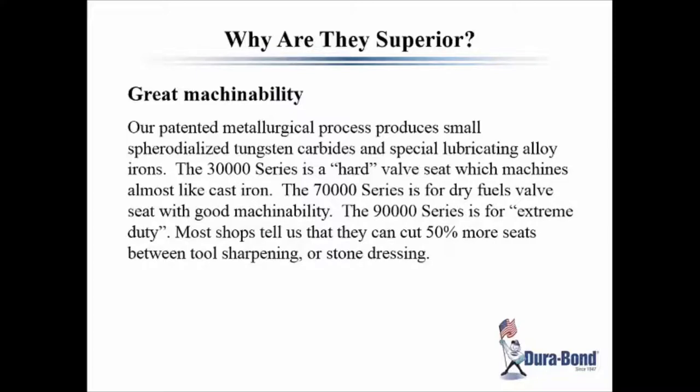Machinability, that's another thing that's interesting. Our patented metallurgical process produces small spherical tungsten carbides and special lubricating alloys. The 30,000 series is a hard valve seat which machines almost like cast iron. The 70,000 is for dry fuels with good machinability. The 90 is for extreme duty. Most shops tell us that they can cut about 50% more seats between tooling sharpening or stone dressing. So machinability is a big thing.